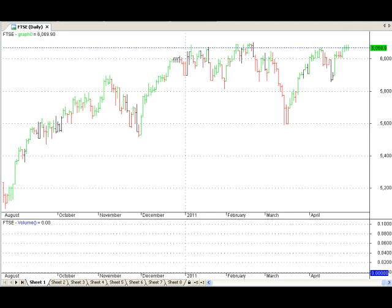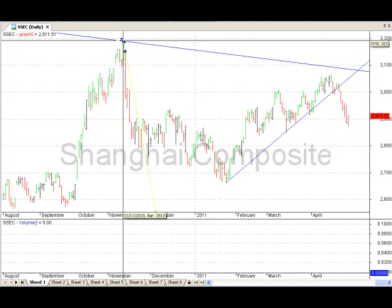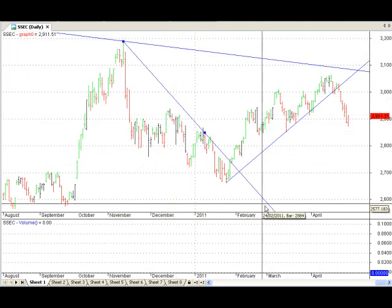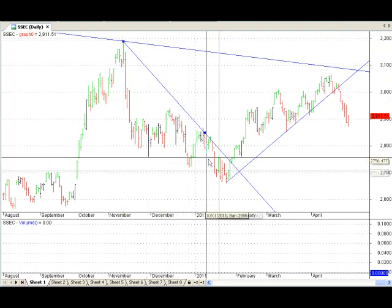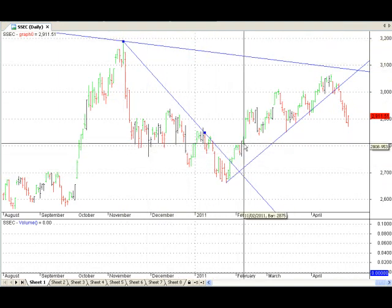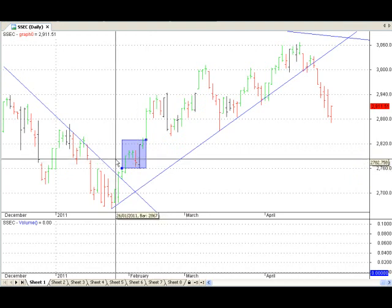Next, let's look at Asia. We've got the Shanghai Composite. Now, a couple of months ago, we called a short-term entry signal. Why did we do that? Obviously, very simple. We crossed our trend line, and I'll leave it in there because it's very important, actually. This is a short-term downtrend line. And we've crossed it, had a higher trough and a higher peak. So basically what that means is that the market was supported by the buyers at this stage. So there we are there.